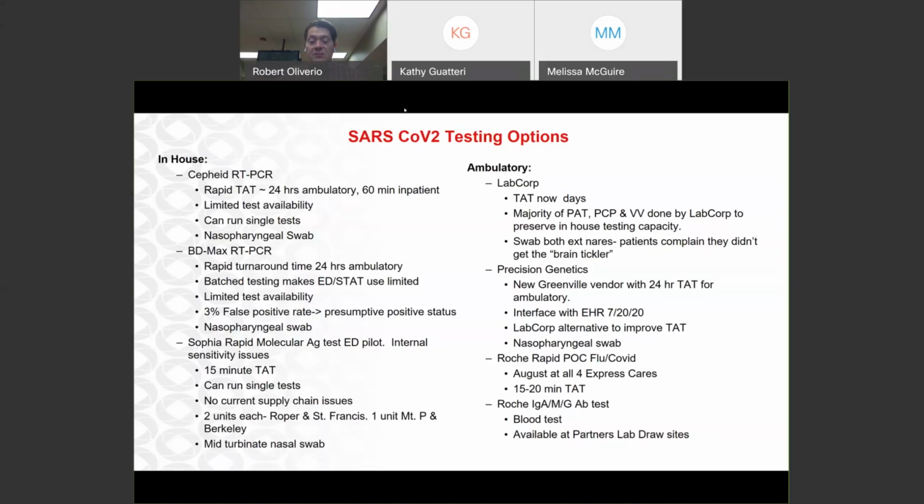For the Express Cares, we're still in the process of rolling out our rapid point-of-care testing capabilities. That, again, is a 15 to 20-minute turnaround time, and that will test for both coronavirus and influenza A and B. And as I said before, we do have the antibody test available.